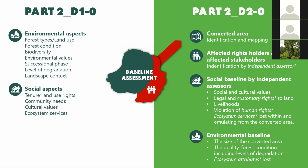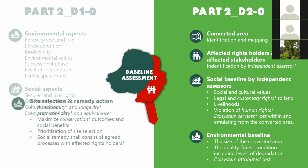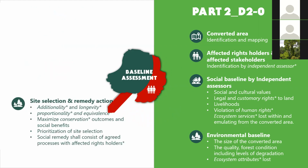So under Part 2, firstly, the organization shall identify and map the converted area. And second, the independent assessor shall identify affected rights holders and affected stakeholders. And thirdly, the independent assessor shall conduct social baseline assessment. And fourthly, the organization can conduct environmental baseline assessments. And after the analysis of those assessment results, the results will be used to determine the site and actions needed to remedy the environmental and social harm.